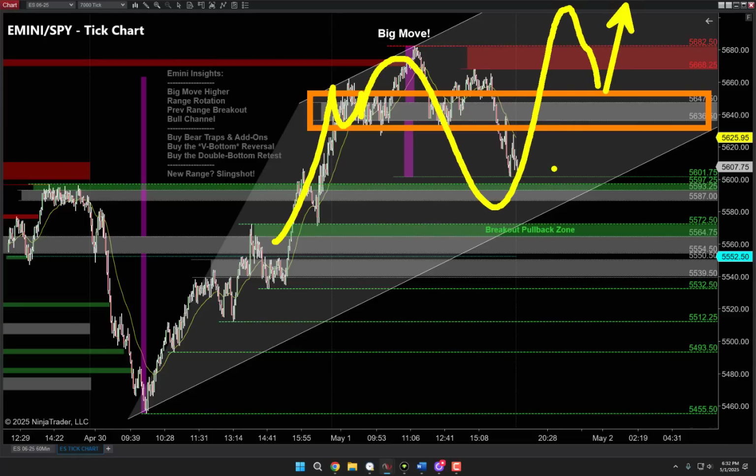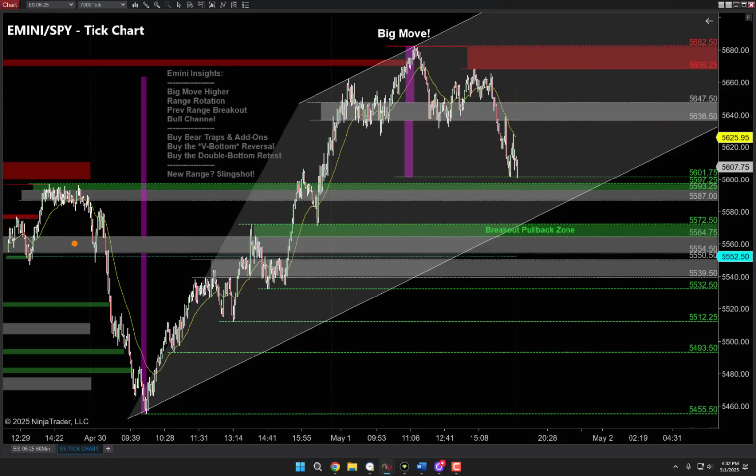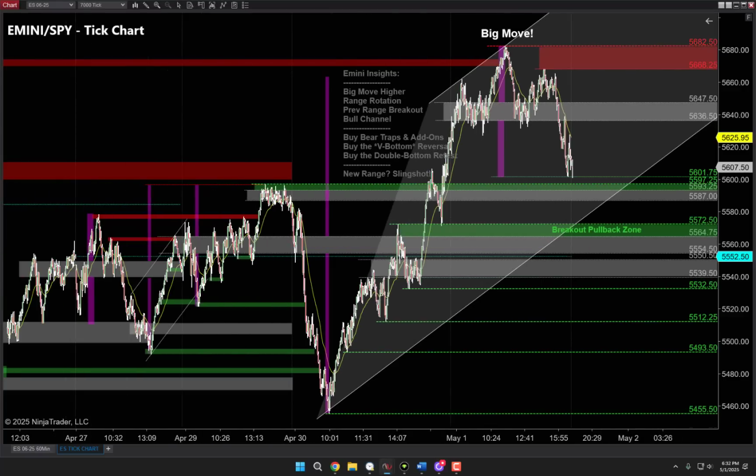That's a big clue. And speaking of trading ranges, what might be the most important clue on this chart right now is that big range right there. Look back in time there. There's a huge range right in there.